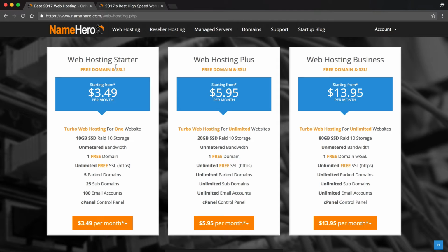Now, if you have more than one website, or if you think that you might be expanding and need hosting for another website, then you want to go with our Plus package. It allows hosting for unlimited domains and also gives you 20 gigabytes of space. Now, if you just want to make sure that you have absolutely everything that you need and you have plenty of room to grow, then I recommend going with our business package. Our business package has 80 gigabytes of space, so a lot more than the Plus. It allows hosting for unlimited websites and a lot more resources.